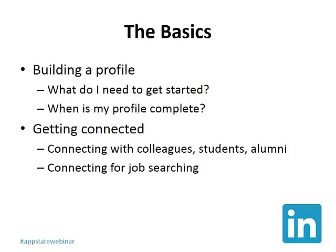So one of the other things that you'll want to do is start getting connected. And I tell my students who are just starting out, connect with me, connect with your other instructors. If they're on LinkedIn, they will connect with you because they want to keep up with you. And most faculty are pretty comfortable with connecting with their students on LinkedIn. Like I was saying earlier, for those of you who are just making it in, welcome. I'm glad you guys could come.